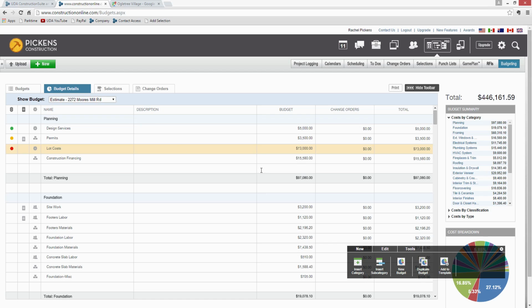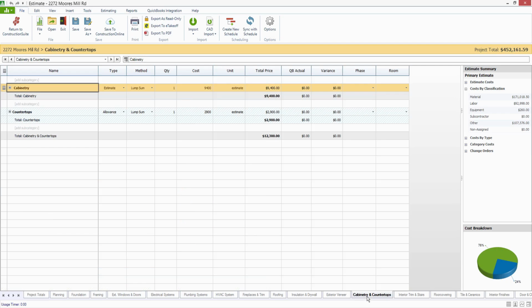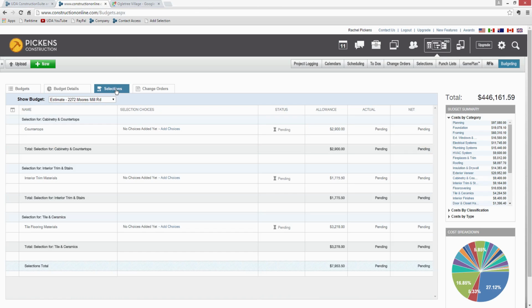Now that we've uploaded the estimate into the ConstructionOnline budgeting, I also can now link my selections, aka allowances, and change orders as those come into ConstructionOnline as well. So back in my estimate, if we take a moment here and we go into, I think I've done it in my cabinetry and countertops. So here you can see that I've set up my countertop section as an allowance amount or allowance budget of about $2,900. So now that I've set that as an allowance and I've sent that to ConstructionOnline, I can actually see those separated on my allowance sheet or my selection sheet within ConstructionOnline.